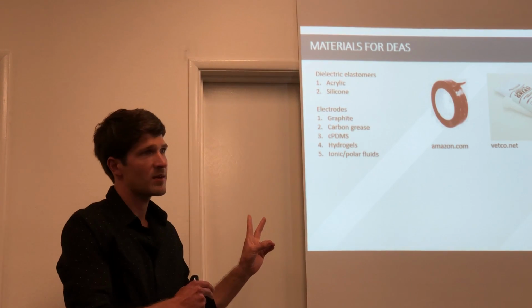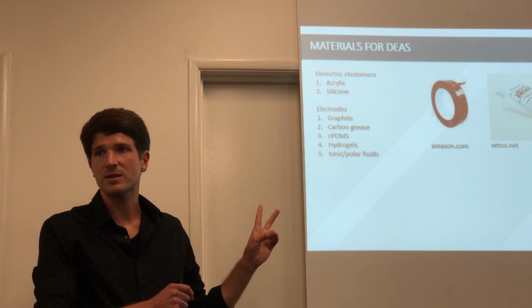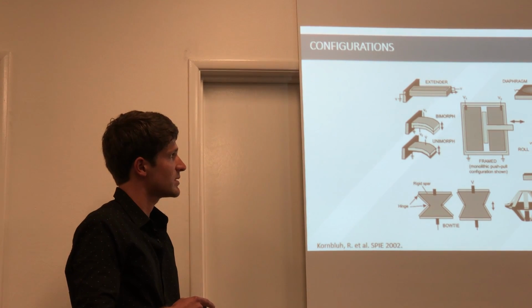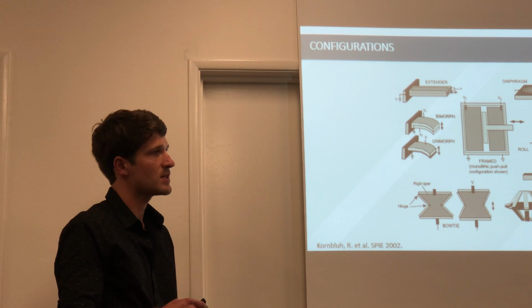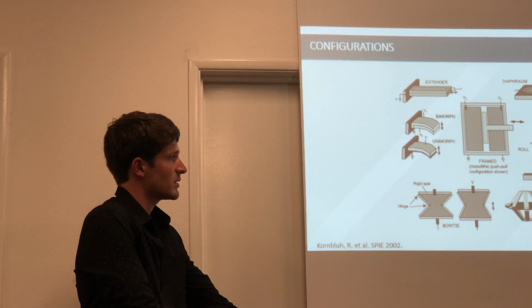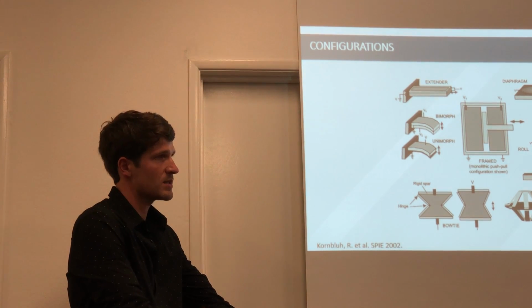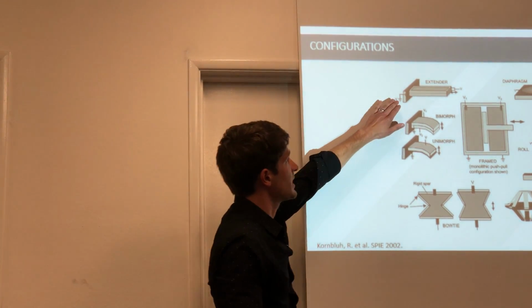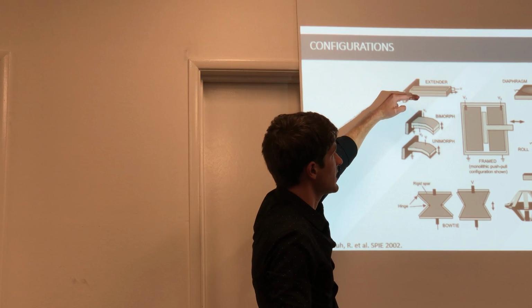So these are the two materials that a lot of the DEAs are made from. These are a few of the different configurations of DEAs. You can put them in a variety of different shapes and designs depending on what kind of actuation you want to get out of them. So for example, an extender, where you have several of them in a stack.